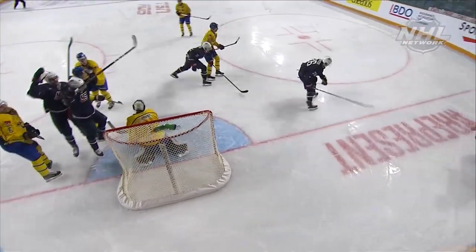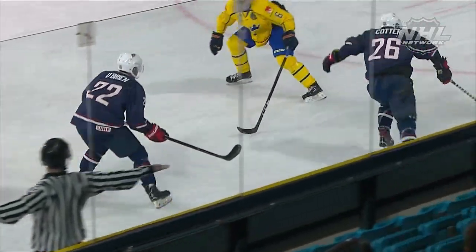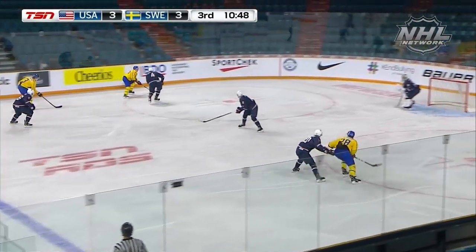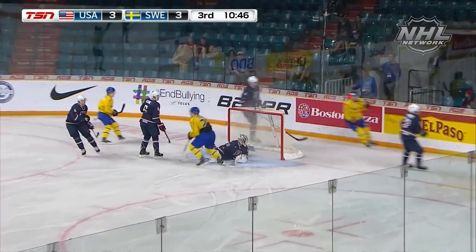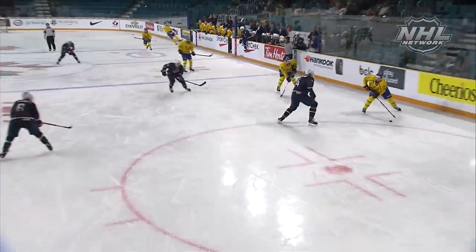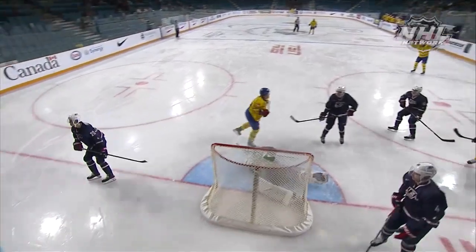And Simon Johansson is not able to get his stick out. Carter gets it around him, and just a real good play inside. It's a big stage, though. Yep. A centering pass, score! Wicksell finds Zetterlund, and Sweden is back on top.